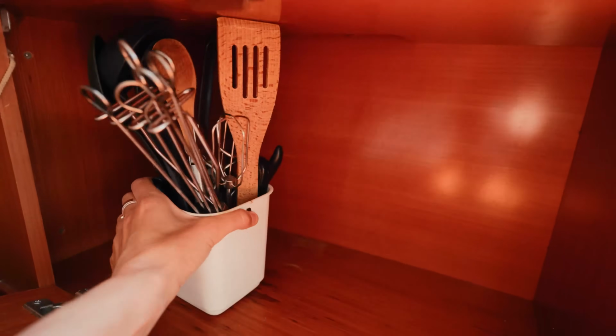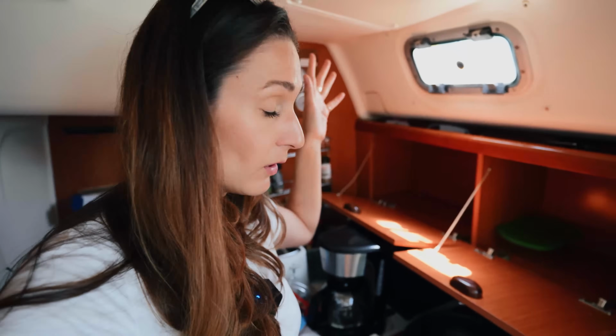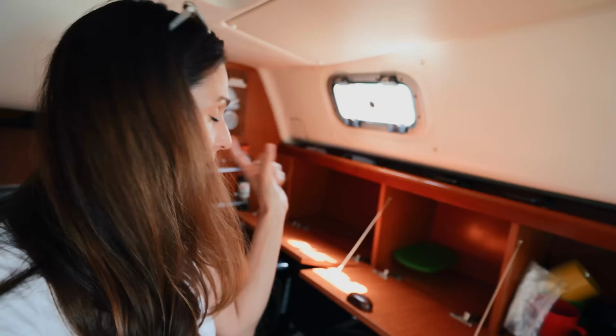Oh, and look, here's another one. Exact same thing. I can't even take it out. So this year I want to do a bit better with this cabinet because I use it so often, and here's how I'm gonna do it.